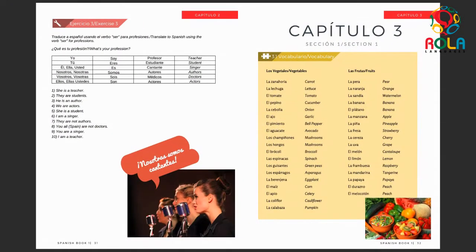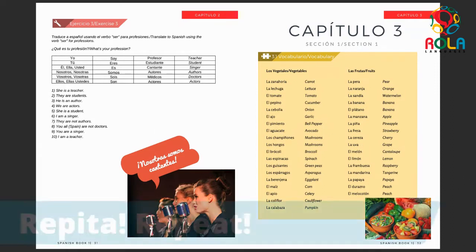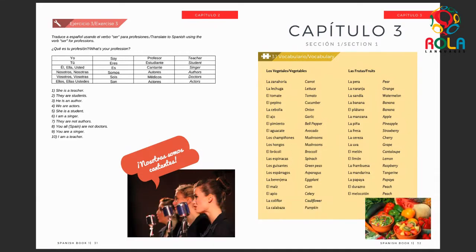Okay, muy bien. I'll make that a little bit bigger for you. Here you'll see my cursor here. And I want to make them a little bit bigger for me. So repita, por favor. Repita, por favor. Aquí vamos.